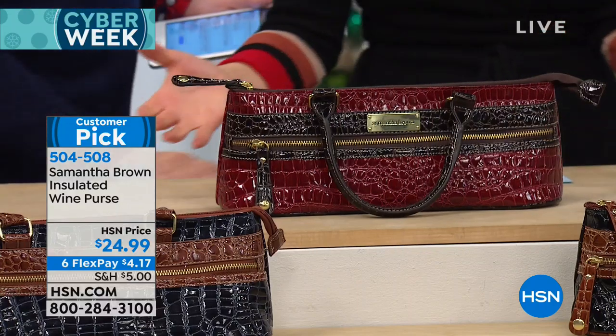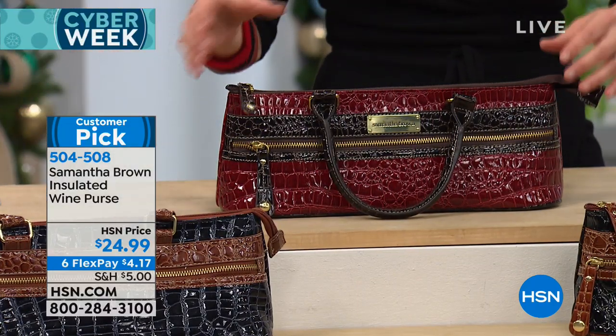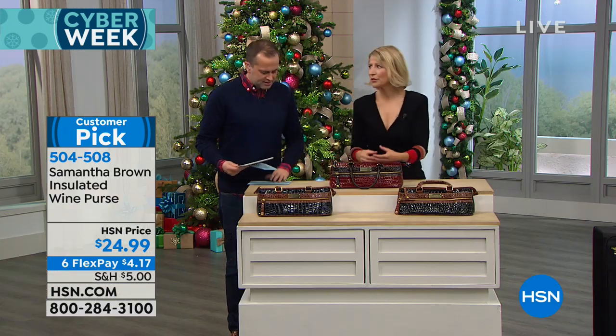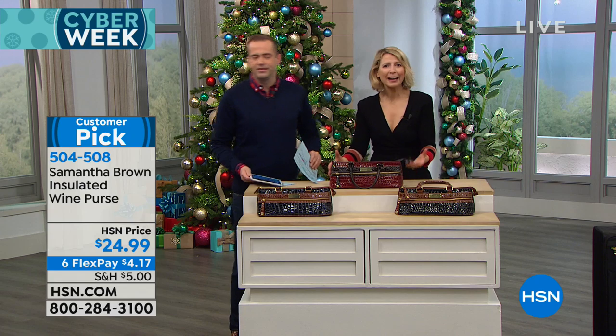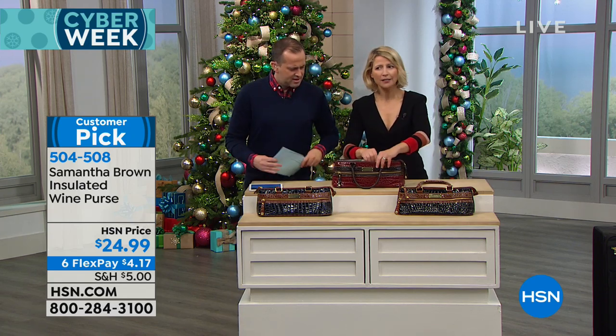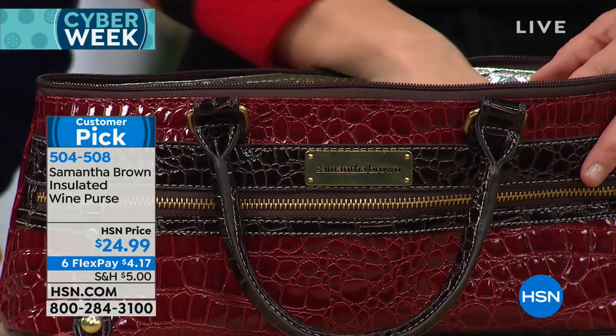So this is a wine purse. And it came to me when I was buying wine and I was trying to buy one of those nice cardboard paper bags. And it was $15. That's ridiculous. I just thought, that paper bag is going to be destroyed. So I'm like, what if I design a wine bag? What if I make it in croco? And it's really great.